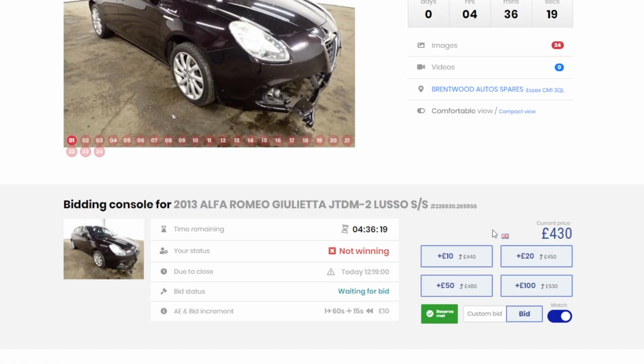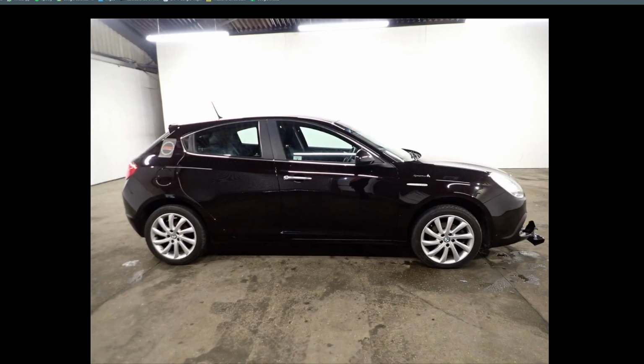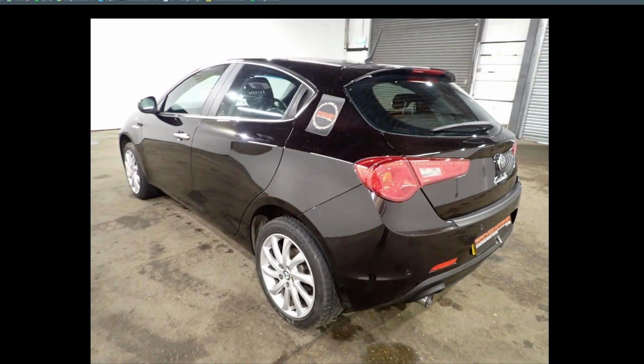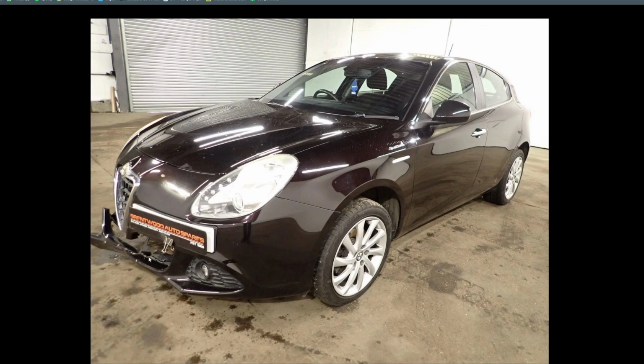So let's have a quick look at the photos. Now, to me, it needs a new front bumper. I know that's blindingly obvious, hence down the bottom here. Side on, again, I appreciate this has potentially been cleaned, and it's black, so you can't really see what's going on here. Rear end seems okay-ish. There might be a mark here on the bumper. And this side appears to be okay, but it's almost had some form of damage down the bottom here.